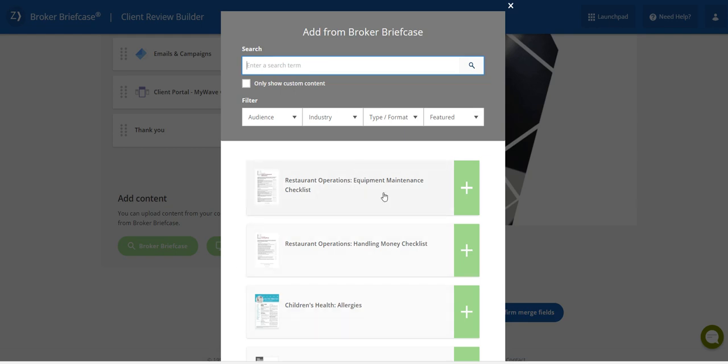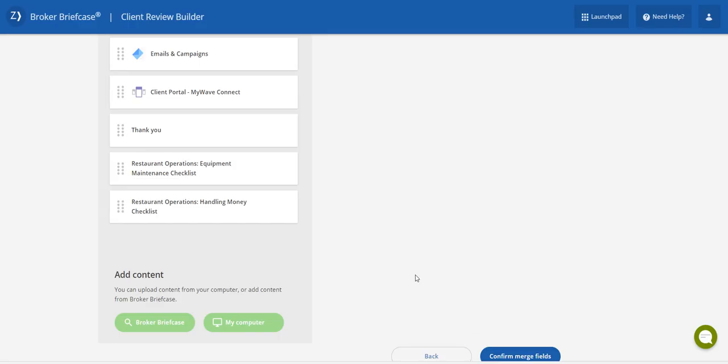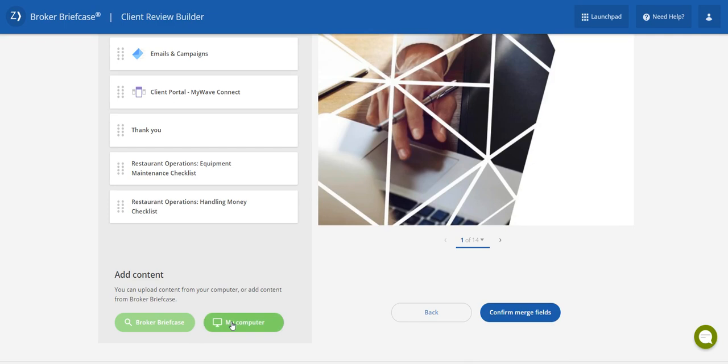So perhaps if this is a restaurant client, I could add a couple of restaurant based resources there just to up the value experience even further. Additionally, if I have certain documentation that is specific to the insurance cover or anything else from my brokerage that I want to upload from my computer into that report, I can do so from this section here.